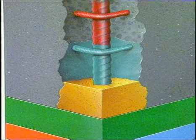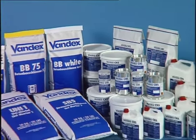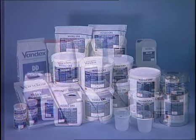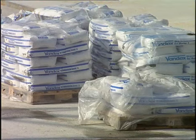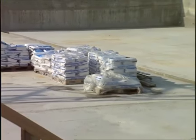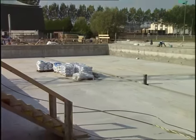For concrete repair, VANDEX provides system products based on the latest findings. Today, VANDEX offers a complete line of products for total solutions in concrete waterproofing, concrete repair and protection, and old building refurbishment. VANDEX capillary waterproofing slurries are simple to use and do not require expensive equipment. This is clearly demonstrated by waterproofing an open-air swimming pool.